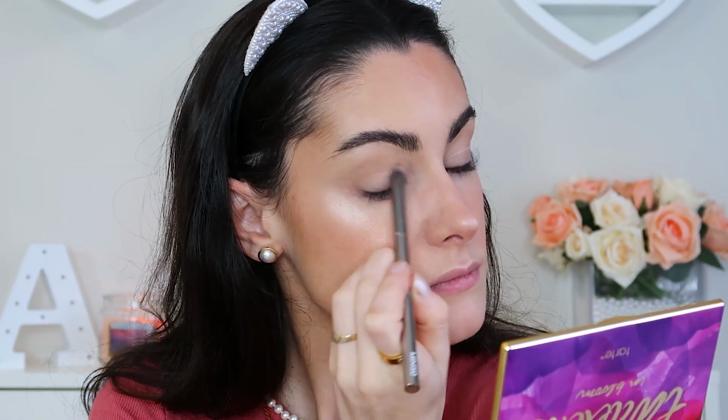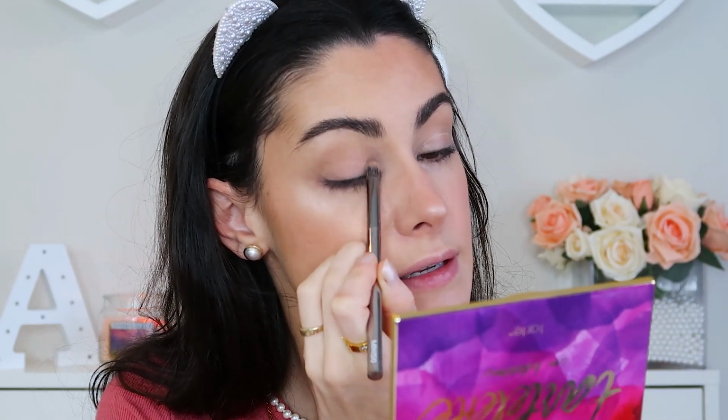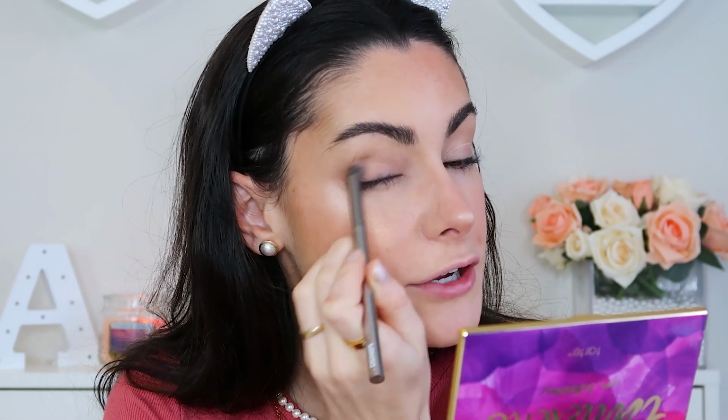palette, really. I'm just packing this rosy shade all over the lid. And like I said, I'm not really going into detail about each shade I use because I've done that on a million other videos of this palette, but I'll just show you how you can recreate the same look.